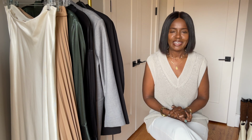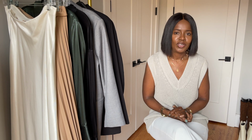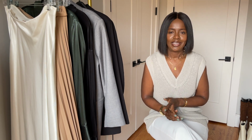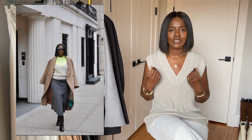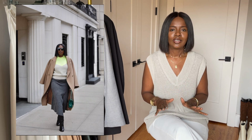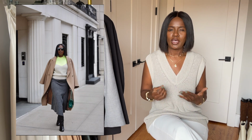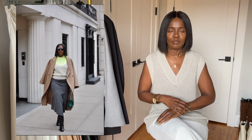Number 6 is one of the easiest ways to look expensive. I mean, it's foolproof, and that is if you're wearing a blazer, a long coat, a jacket, throw your jacket or your blazer over your shoulders. I mean, it's like the coolest look, the most expensive look, the chicest look. It just elevates you and makes you look so effortlessly fabulous. Like, that's one thing I learned some years back.